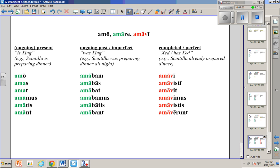And the endings go like this: i, isti, it, imus, istis, erunt. This requires paying attention and making sure you know it. Unlike the imperfect, these are not really intuitive from what you know about Latin. The endings are more or less the same there. These you really have to learn. And so again: i, isti, it, imus, istis, erunt.